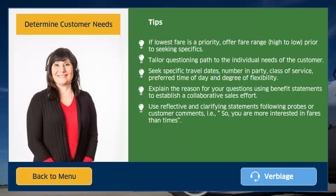Tips. If lowest fare is a priority, offer fare range, high to low, prior to seeking specifics. Tailor questioning path to the individual needs of the customer. Seek specific travel dates, number in party, class of service, preferred time of day and degree of flexibility. Explain the reason for your questions using benefit statements to establish a collaborative sales effort. Use reflective and clarifying statements following probes or customer comments. For example, "So, you are more interested in fares than times now?" Let's review some suggested verbiage.